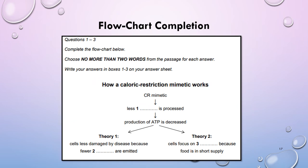Flow chart completion. This is a kind of flow chart which flows down this way, that way. So once again, choose no more than 3 words to answer your questions. So, how a caloric restriction mimetic works. So CR mimetic, less 1, and then obviously from reading the text you will understand and pick an answer and write it here, but no more than 2 words. Follow this instruction. Sometimes 3 words, sometimes 2 words, so you must follow that. Do it.